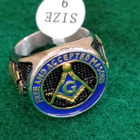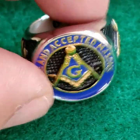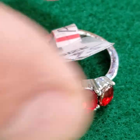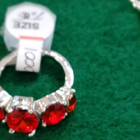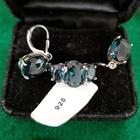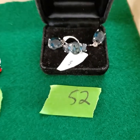Size 9. Never worn. Masonic ring, number 51. Size 7.5. And 52 is here. Oh, one of the earrings fell out. 925. Ring and earrings. Yep, 925 right there. Yep, beautiful pieces. That's 52.